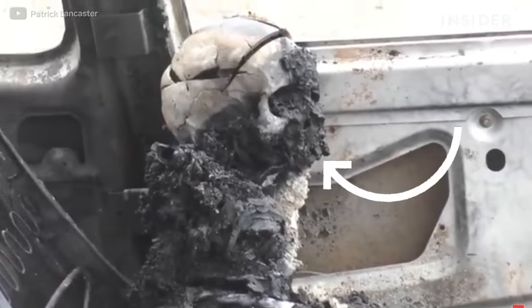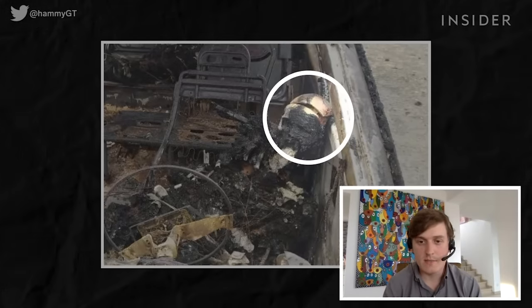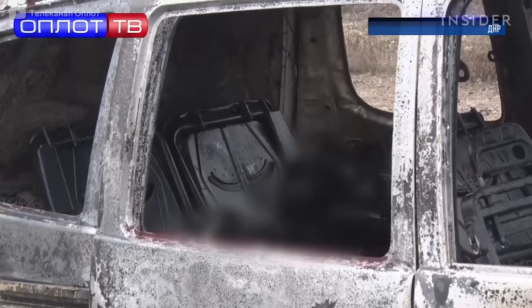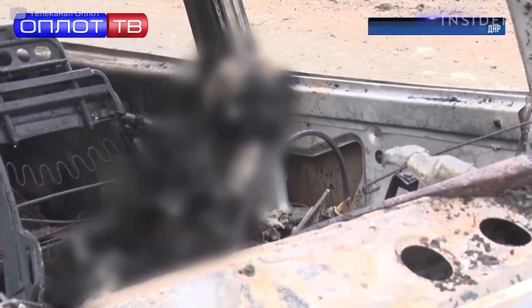The driver in particular, you can see in the skull, has cuts here that are very obviously made post-mortem for an autopsy. Another network also showed the same incident. This time, the bodies of the victims were blurred, making it harder to tell that this video is fake.